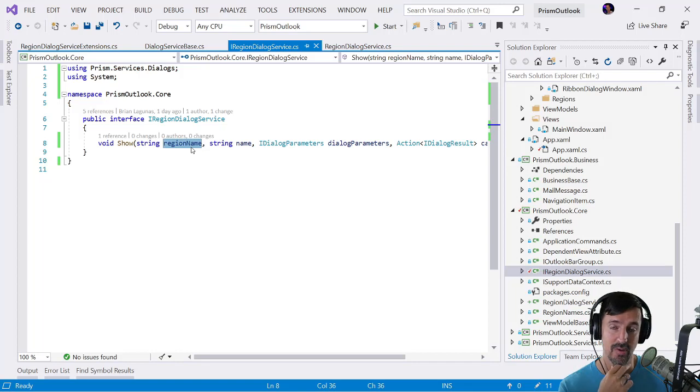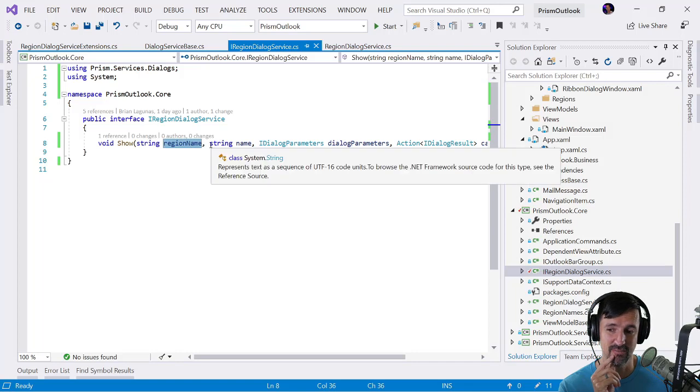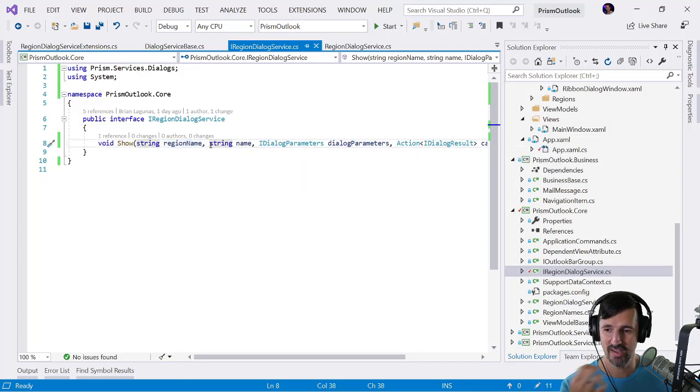Or maybe we should leave it the way it is, just in case we need another region-based dialog. I don't know. What do you guys think? Should we keep it the way it is, or should we update the interface to be specific to this implementation?